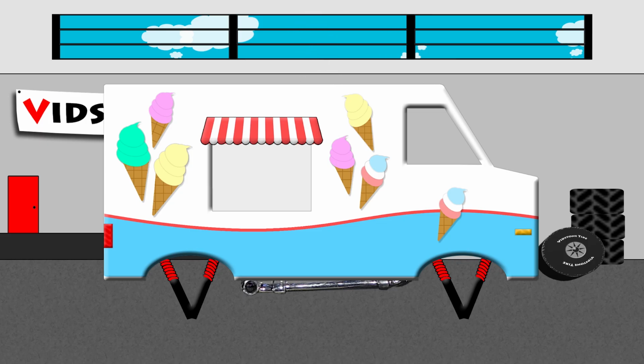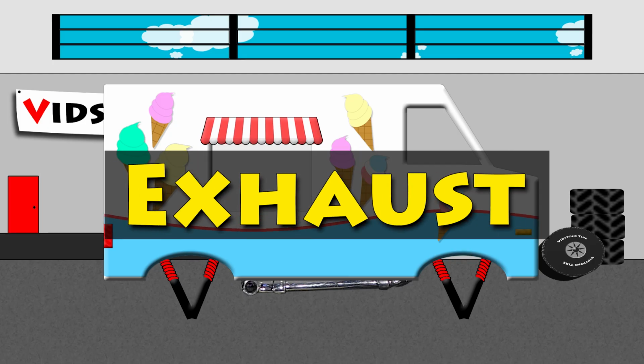Whoa, look at the chrome exhaust pipe. Man, that is so cool. I bet you it'll make it go faster with that chrome exhaust pipe, and I bet you it sounds like this. Well, anyway, why don't we spell exhaust also?